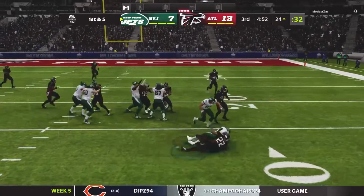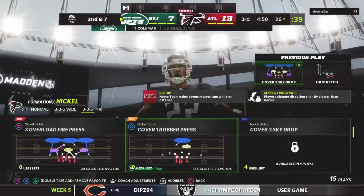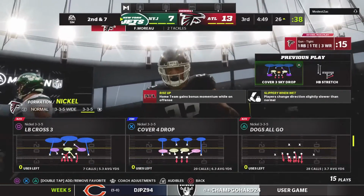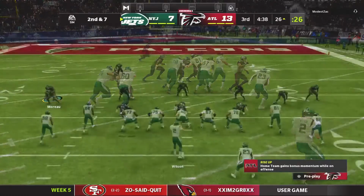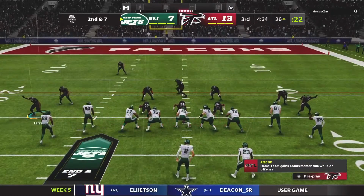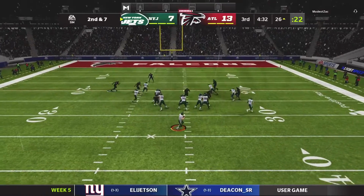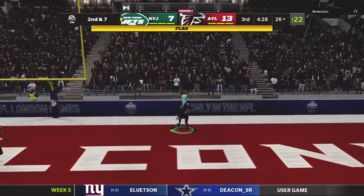Handoff, Coleman, right side. And he's going to lose yards. They take him down at the 26. That's going to go as a loss of 2, and it'll be second down. I think this running game, or should I say lack of one, is making this defense look better than what they really are. On 2nd and 7, Wilson looking for the end zone.